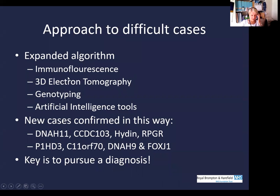We've developed immunofluorescent antibody staining as a clinical tool for PCD, and we've devised as a research tool 3D electron tomography, so it's more like a form of super resolution imaging, and we've worked very hard with and collaborated on genotyping and gene discovery. And these three additional tests, which are largely research funded until this year, have actually helped confirm around 15 to 20% of our diagnoses across the PCD cohort. And they've done that in driving gene discovery and in confirming the downstream impact of novel genes, for instance.